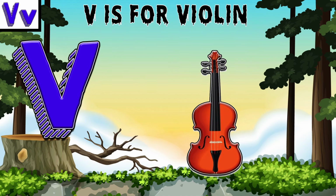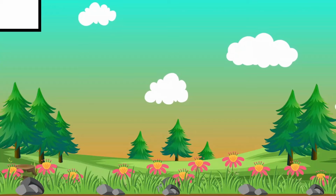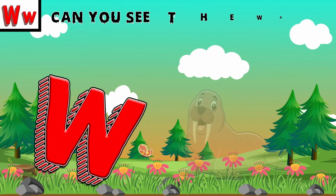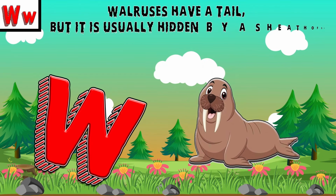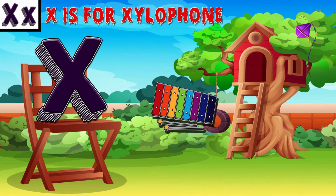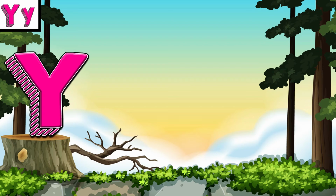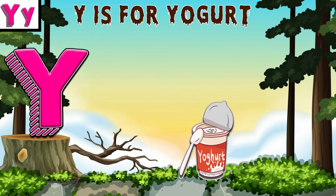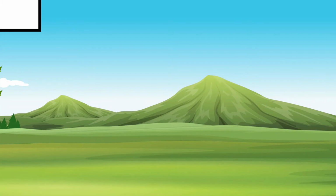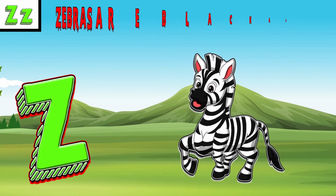V is for violin. What's the color of this violin? This violin is brown. W is for walrus. Can you see the walrus tail? Walruses have a tail, but it is usually hidden by a sheet of skin. X is for xylophone. Wow, what a colorful xylophone. Y is for yogurt. What's the color of yogurt? Yogurt has white color. Z is for zebra. Zebras are black animals with white.